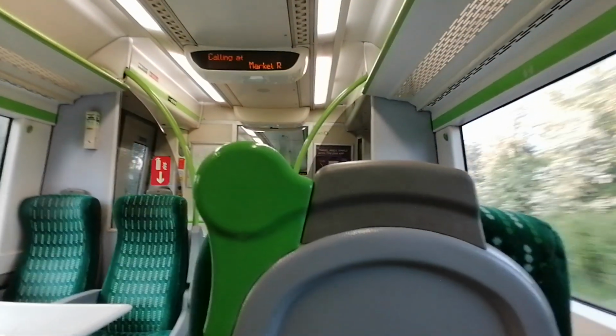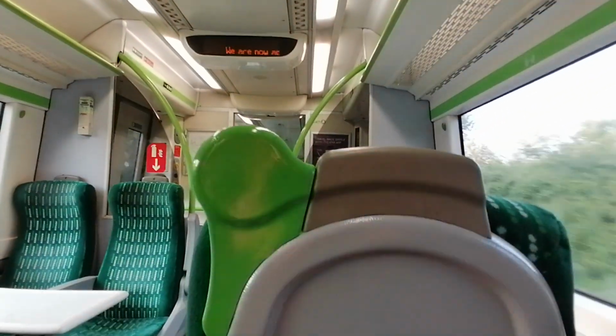Market Rasen, if you're leaving the service here, please mind the large gap between the train and the platform edge.